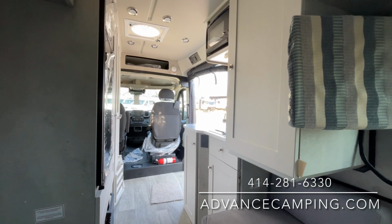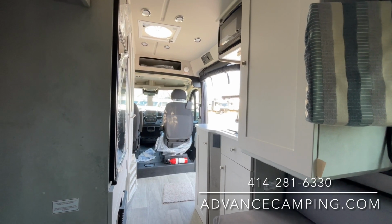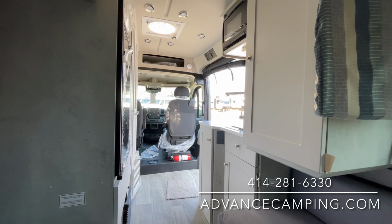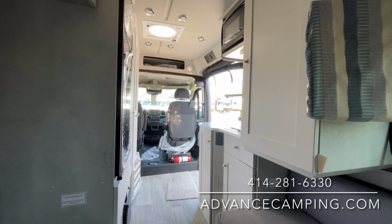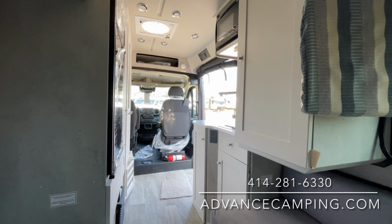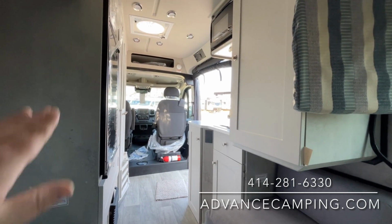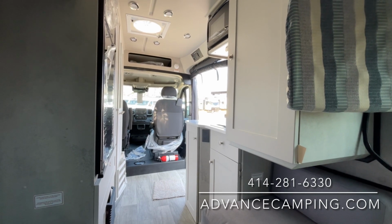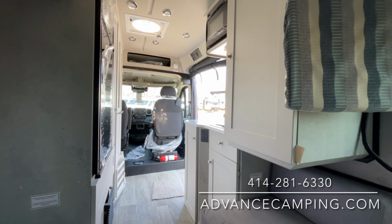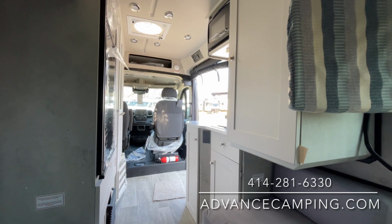So yeah, this is our 2023 Play SRT from Roadtrek. I venture to guess, I can't imagine any other Class B in this price range that's going to have as much as this one does. When you're talking 300 watts of solar, you're talking in-engine generator, 400 amp hour AGM battery that's going to run your air conditioner for you, big fridge and freezer, you have seat belts for up to 5. I mean, the interior as well is just fantastic. So I really think it's a fantastic buy.